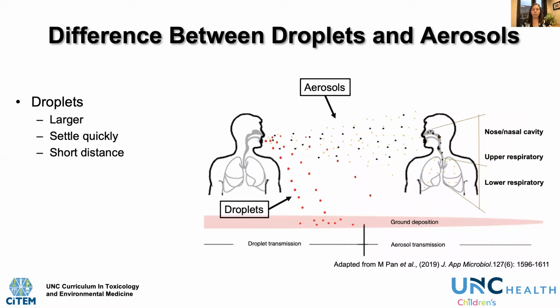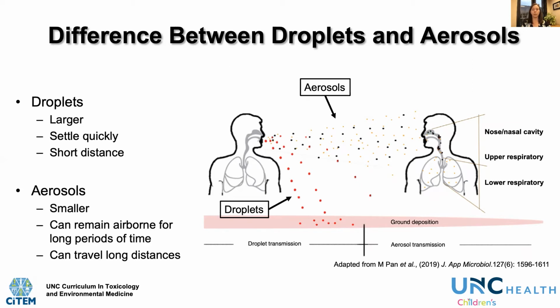So what are droplets and aerosols, and why do we care? It is now known that COVID-19 spreads via droplets and aerosols. Droplets, represented by the larger red dots, are large and settle quickly. They travel a much shorter distance in the air. Social distancing can work well against droplet transmission. Conversely, aerosols are much smaller and can remain airborne for a longer period of time and travel long distances. Aerosols are represented by the smaller black and orange dots in the figure. Social distancing is less effective at preventing aerosol transmission.